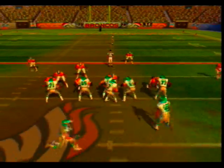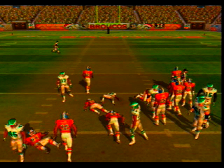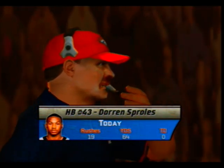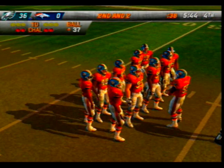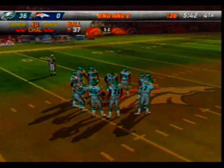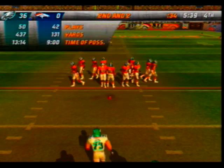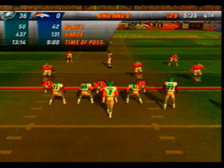Roethlisberger using split backs. What a stiff one. Barnett is there on the stop at the 37. Sproles running hard, going right through the arm tackles. Ball on the 37-yard line.